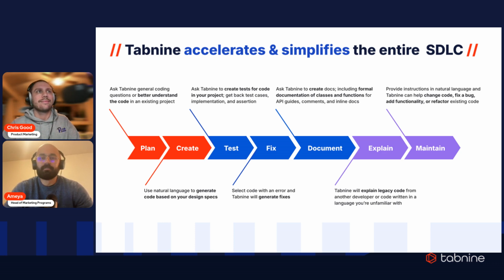And finally, as you're moving on into maintenance, where a lot of developers are spending a ton of their time today, especially at enterprise organizations, all you got to do there is provide instructions in natural language, and Tabnine can help change code, fix a bug, add functionality, and refactor and translate code as well.